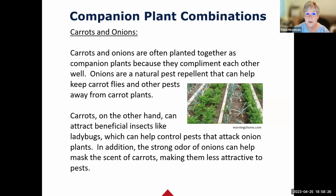Another very popular one is carrots and onions. They're often planted together because they just do well. Onions are a natural pest repellent. The whole onion family is. And it keeps away the carrot flies as well as other pests.